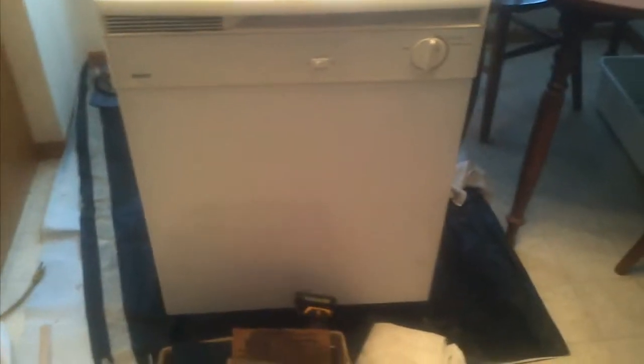This is what kind of a mess this place is in right now from working on the kitchen and me being a pig. Just want to look at, there's the dishwasher, tools, there's a tarp there, cat food in the corner. This is where the water spot was.